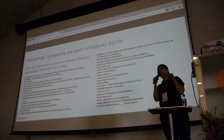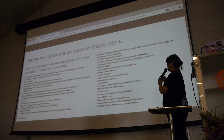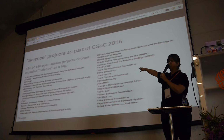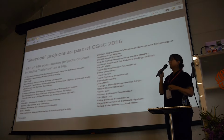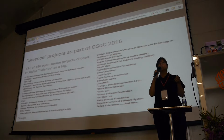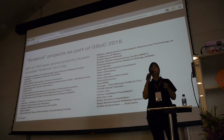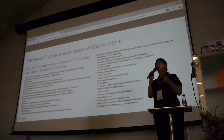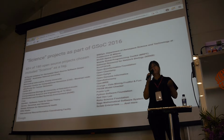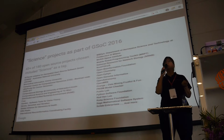Science has always been a part of open source. And this is illustrated here. These are not all of them, but I didn't want to use 3-point type, because I don't think most of you can read any of those anyway. Out of the 180 open source projects we accepted to be mentoring orgs this year for Summer of Code, 43 plus of them specifically tagged themselves as being science related. Everything from astronomy, astrophysics, hardware design, lots of drones, all kinds of things, lots of genomics, open chemistry.